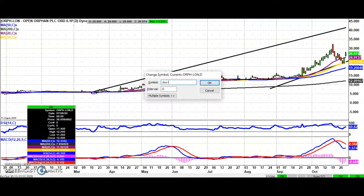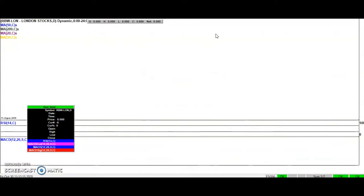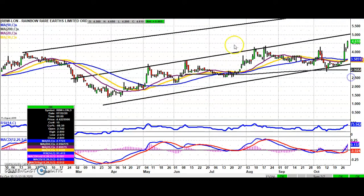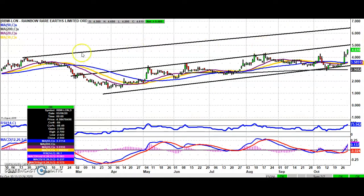Rainbow Rare Earths is the next stock, and here a nice move within this rising trend channel from February. Initial target there is 5 pence. Bigger target, maybe for the end of the year, is the top of the January trend channel at 6.5 pence, and it looks as though it should be relatively easy for the shares to achieve that.